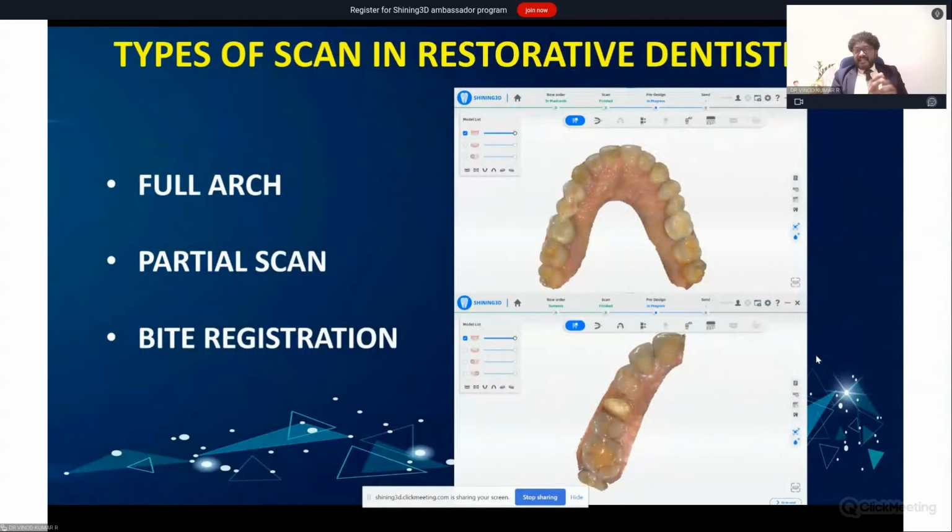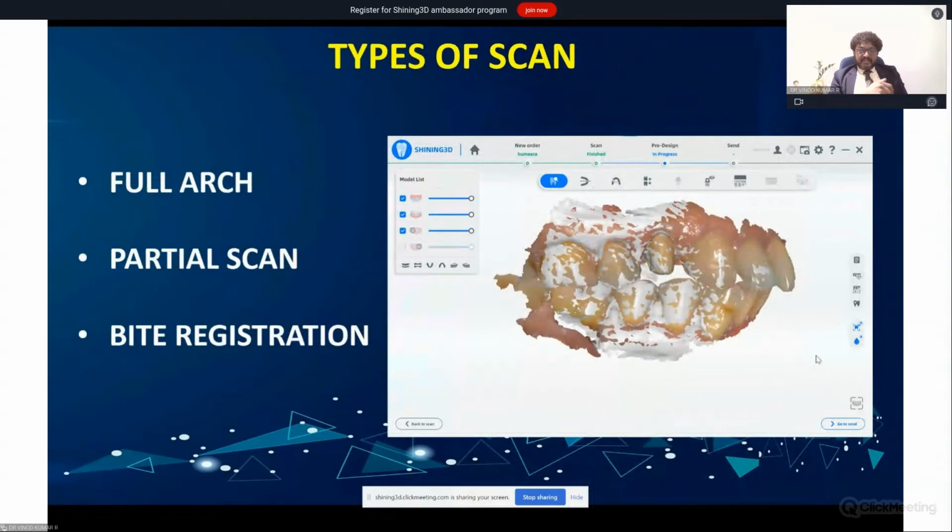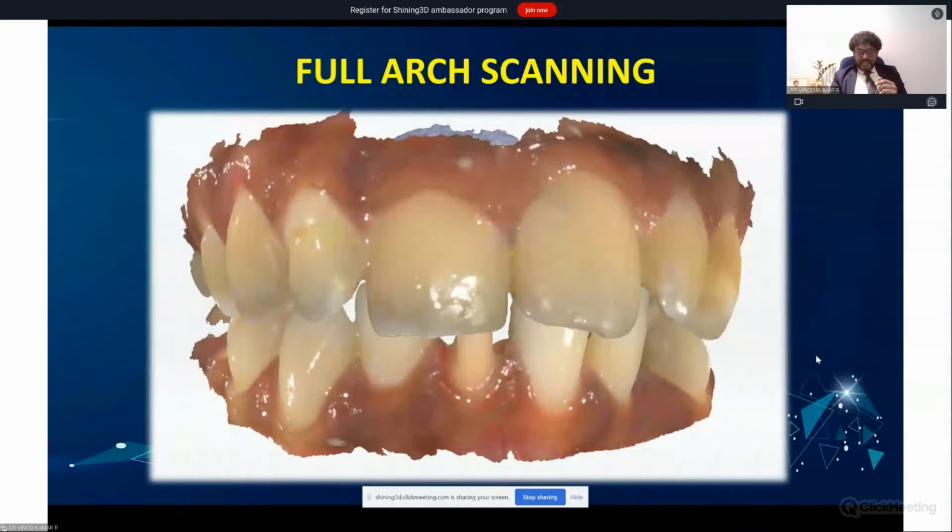So there are types of scans in restorative dentistry which we practice. One is a full arch, a partial arch, and the bite registration. So this is the bite registration that you can capture, and the images just occlude in the blink of an eye. So what is the protocol you need to follow?